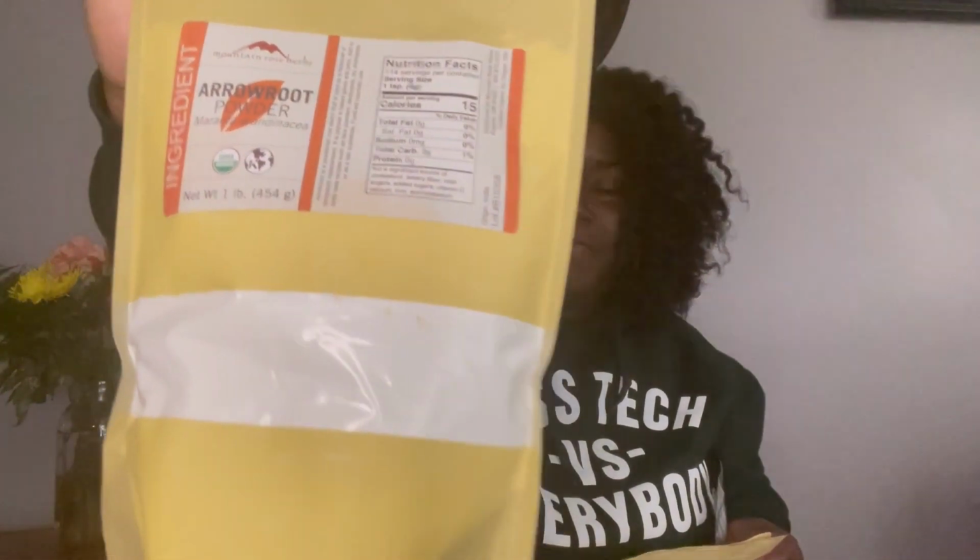Arrowroot powder. So this is like, think cornstarch, tapioca starch. It's all the same. This is a natural deodorizer, and a lot of people use this in their homemade deodorants, which is what I'm going to use it for, because I am tired of paying an arm and a leg for natural aluminum-free deodorants when I can just make my own. And I made some in the past and I didn't like them, so I'm trying out a new recipe.